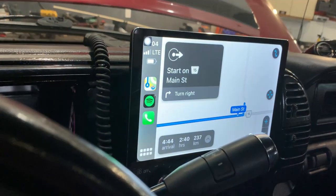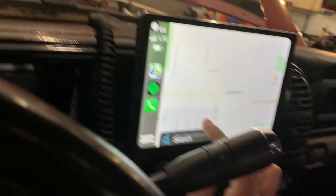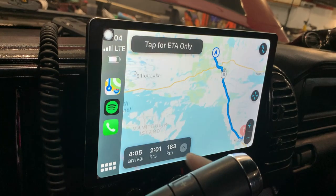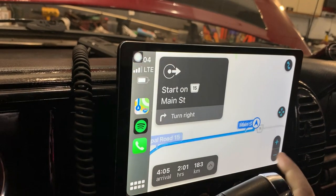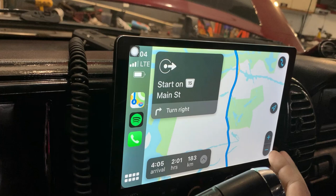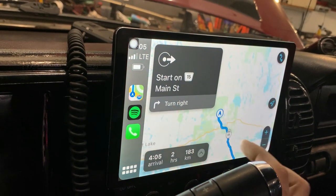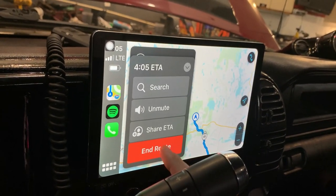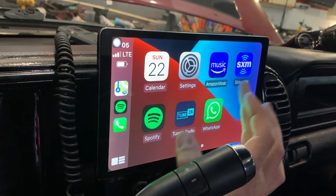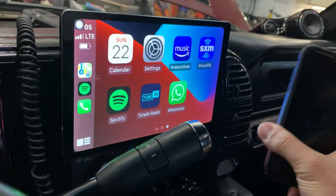But you can see where, for example, let's en route. So if I want to make a route, just to show you how quick it is, how smooth and responsive it is, and it doesn't skip a beat. Which is actually pretty good for wireless CarPlay because it's wireless. Just using the Wi-Fi card in here to the hotspot card on the phone.